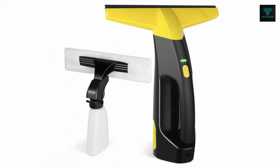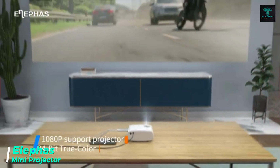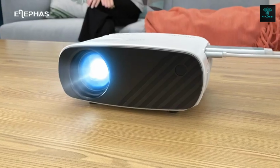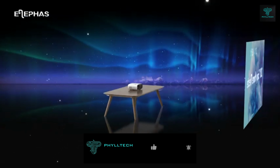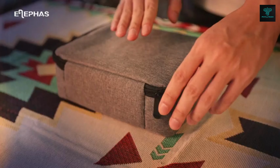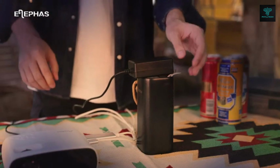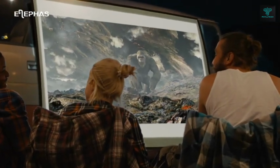For a home theatre experience in your tiny apartment, the Elephas mini projector is a great choice. Despite its compact size, it supports 1080 pixels HD projection and can project images up to 200 inches. It's perfect for watching movies, gaming, or streaming your favorite shows. With multiple ports, including USB, HDMI, and AV, it's compatible with various devices, from laptops to smartphones. The built-in speaker provides excellent sound quality, and its portable design means you can use it indoors or outdoors.